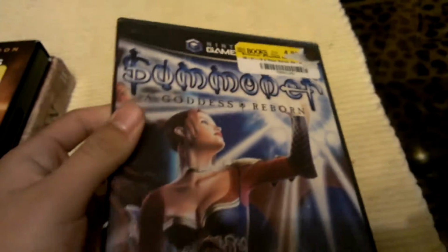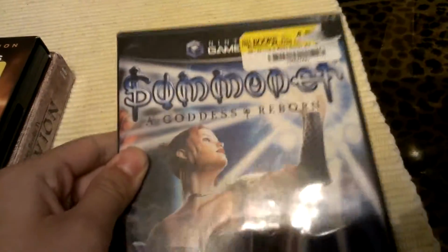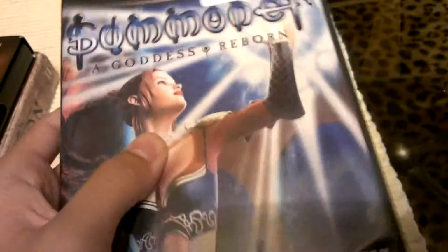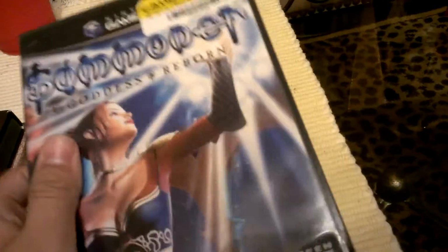Luckily, it is a $10 game though, and I knew it would be, you know, in the $10-15 range when I first saw it, because I've never seen this game, and usually if you find a GameCube game that you've never seen before, most likely it's going to be a more expensive game. Obviously not really expensive, but $10-15 for this game, so definitely gonna flip it. It's a bad game. So next thing I picked up was a movie.